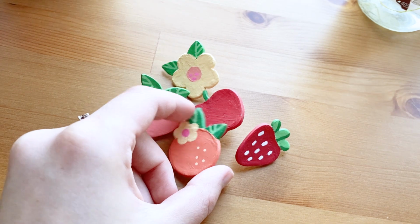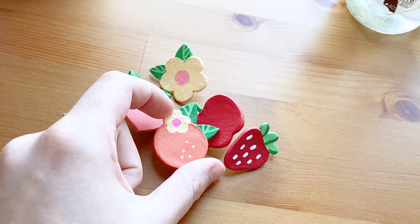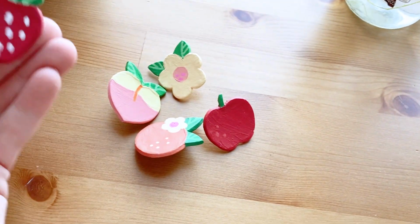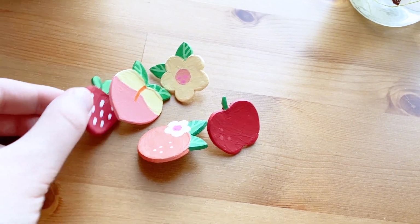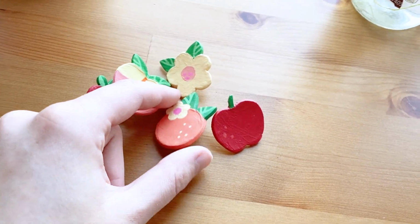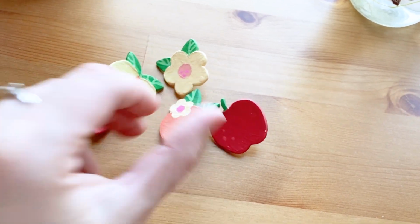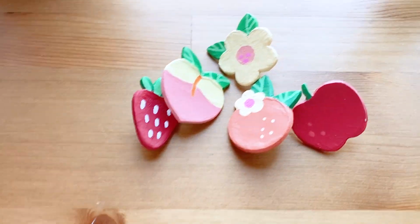I think I'm just going to leave these as a learning experience, and I already put another batch in the oven, so we're going to see how those turn out. I think they're cute, and with a coat of resin over top to make them shiny, they would look a lot more professional. But yeah, I'm going to leave these as a learning experience and try the next batch. I have some different paint to try, and we'll see how those go.